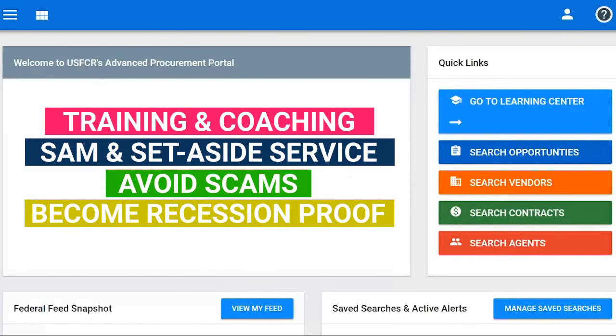All right, next up, guys, I want to show you our new system called APP, which stands for Advanced Procurement Portal. We designed APP for one primary reason, and that's to make it as easy as possible for you to do business. APP pulls data from FBO, from SUBNET, from the Federal Procurement Data System, from USA Spending, and from other systems that we know exist that most people don't even know exist, and it pulls this data into one easy-to-use system. The big difference between getting opportunities out of APP and FBO is actually pretty simple.